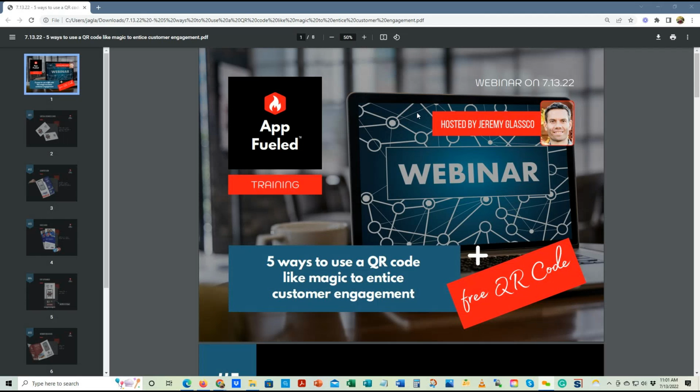So hopefully you are seeing my screen here. What I put together today, probably one of the most exciting things to put together as a compilation: these 5 ways to use a QR code like magic to entice customer engagement. You've probably seen these all over the place, gas stations, Best Buy, even on an Amazon refund screen. You've got all these times where the customer is on location, looking at a PC, maybe in a store, standing on a 6-foot sticker, keep it 6 feet apart. There are QR codes all over the place.